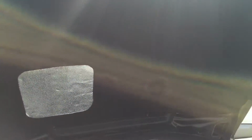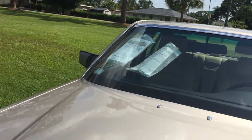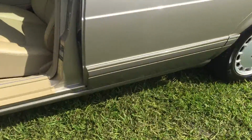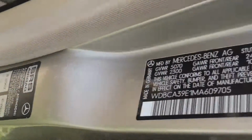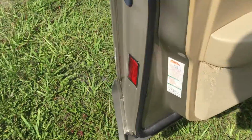So see, it's got the insulation under the hood in place. It's in near perfect condition, and underneath the hood here, you can see that there are no issues or wear under there. I'll just show you that the decals are all still in place in the door jambs, and take a look at some of the hinges and the hardware in there, in really good condition still. Not showing any rusting anywhere.